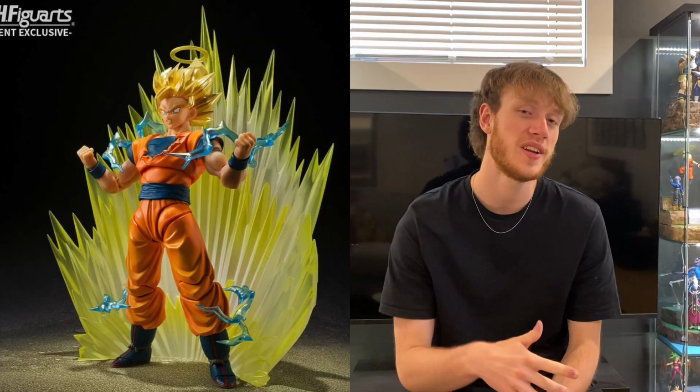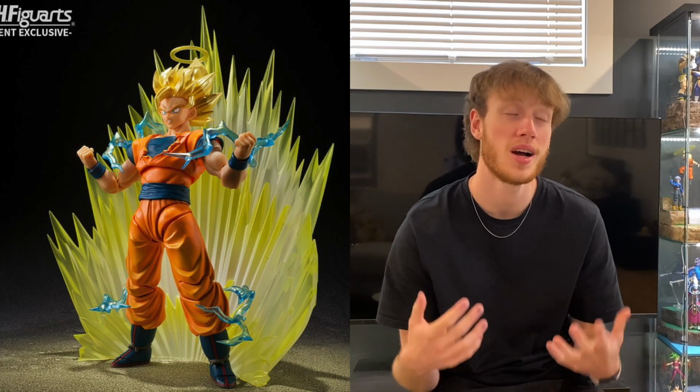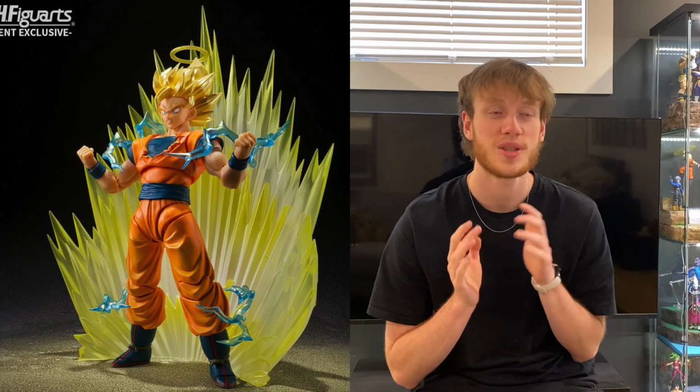So the first figure I'm going to talk about is the first one that I saw. This is literally the first thing I saw when I looked at my phone this morning. And it is Super Saiyan 2 Goku. Now in my prediction video, I was hoping for Super Saiyan 2 Gohan, of course, but it is not Gohan, it is Goku we're getting.